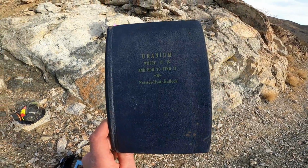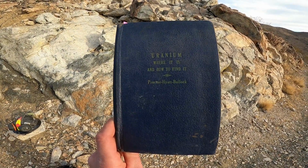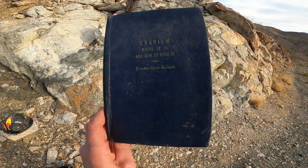So the book I have here with me to help me out in the field today is Uranium, Where It Is and How to Find It by Proctor, Hyatt, and Bullock. So on page 8, under primary uranium minerals, Uraninite is similar to pitchblende in most of its physical properties. However, it occurs in the form of small cube-shaped crystals rather than rounded and irregular masses. The other primary minerals of uranium are not known to occur in large enough concentrations to be important.